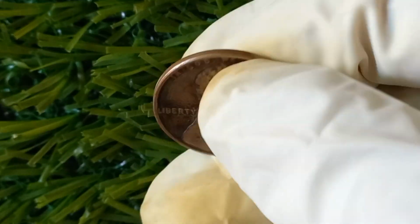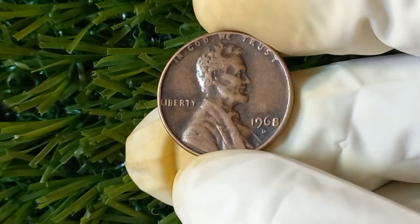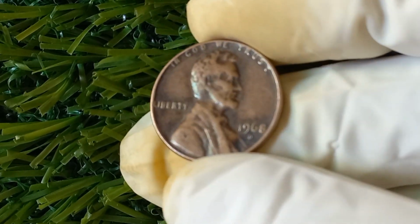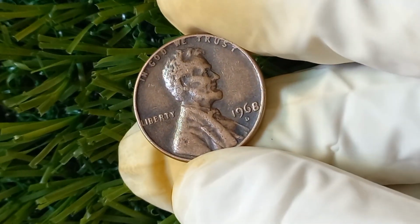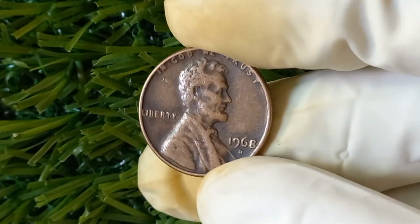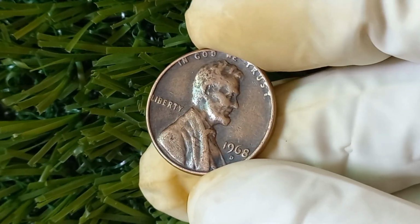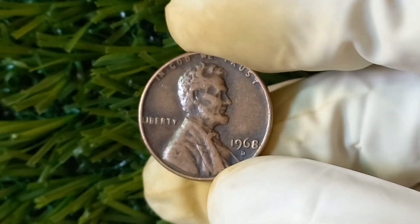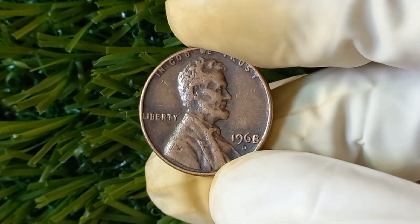First off, let's talk about the basics. The 1968 D penny was minted in Denver, hence the D mint mark. Now, most 1968 D pennies are pretty common. In fact, over 2.8 billion, yes, with a B, were made. That means the odds of finding one are pretty high, but here's the kicker. Not all of them are created equal.